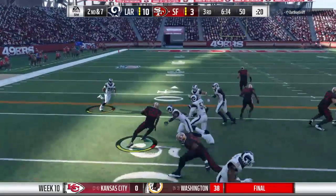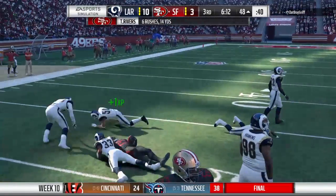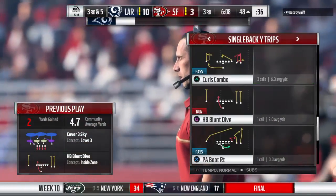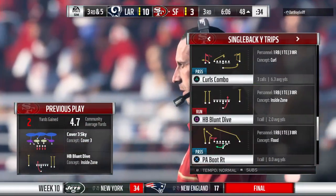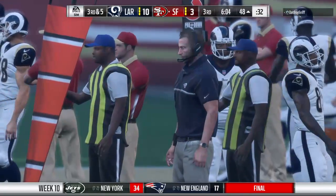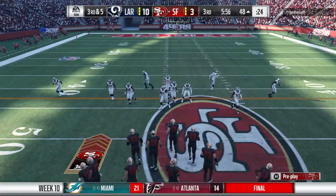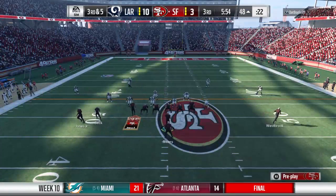Now a handoff here to his running back. And he'll get this into enemy territory, but not by much as he's down to the 48. Call it a gain of a couple, and that's going to leave him with a 3rd and about 5. And the defense searches for one more stop here after the run on 2nd down.